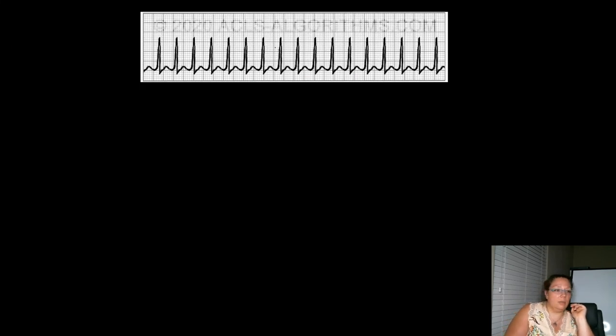All right, let's look at this one. We have a regular rhythm. Yep, it's regular. It looks regular. What's the rate? 1, 2, 3, 4, 5, 6, 7, 8, 9, 10, 11, 12, 13, 14, 15, 16, 17. 17. Ooh. All right, do we have P waves? I don't see any.